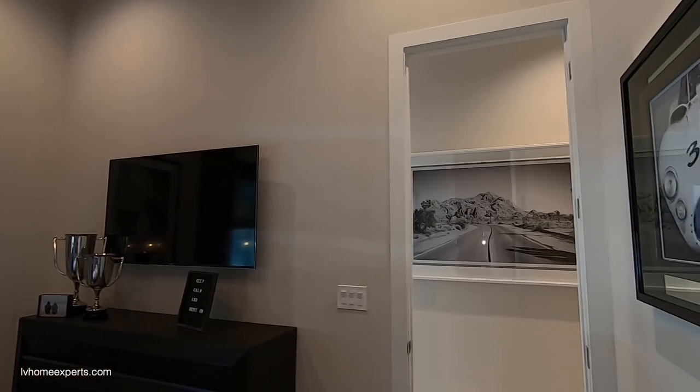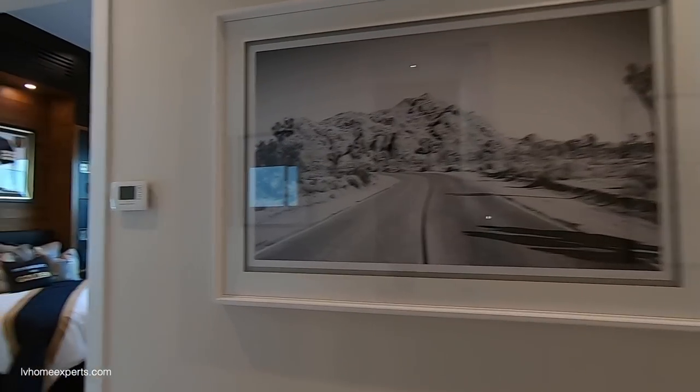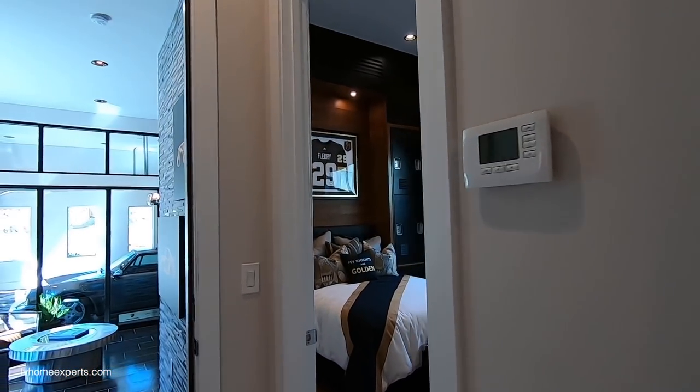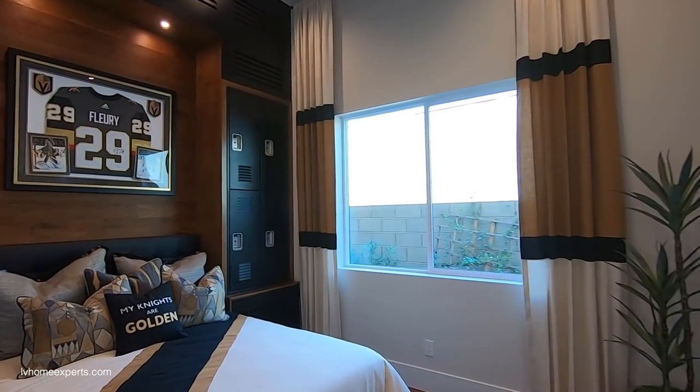Ceilings are very high, 12-foot ceilings. We're gonna go this way. Now here's another bedroom, 11 by 12.